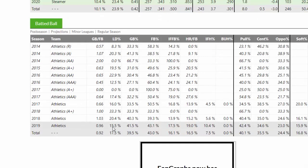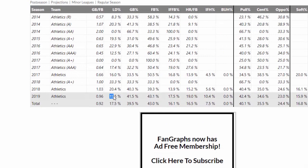If we look at his batted ball totals, he had a 15.5% line drive rate in 2019. The league average is 20%, so that's a little bit below average. His ground ball percentage is 41.5. League average is about 43%, so he's right about league average there. But in his fly ball percentage at 43.1%, he's well above average. Average is 37%, so definitely something there to get the ball out of the air a little bit and more on the line drive level.